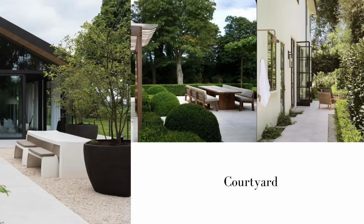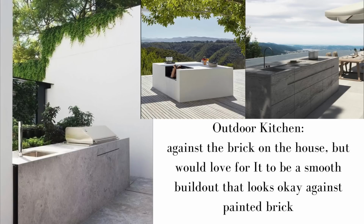The courtyard, again, lots of greenery, lots of tone on tone. Really pretty much self-explanatory here. And then outdoor kitchen, this is definitely going to be in a future phase. This will not be anytime soon, but just something that felt very modern, something very clean looking, tone on tone, no cabinet hardware. What else? I don't know, I think that's about it.